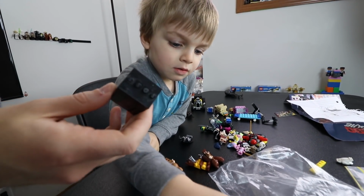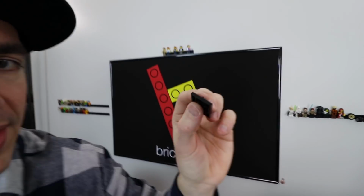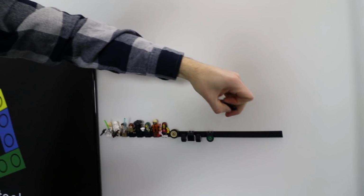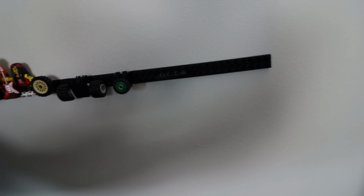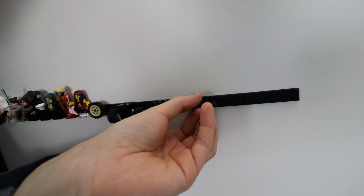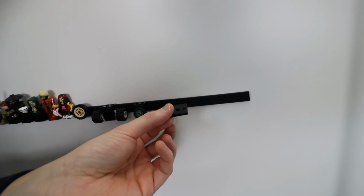And a bunch of little base plates. Speaking of that, some people have recommended that I do something like this to put the minifigures on. I don't know how well you can see it. I know the lighting's not fantastic, but apparently that's enough to hold them up. So I might try that.